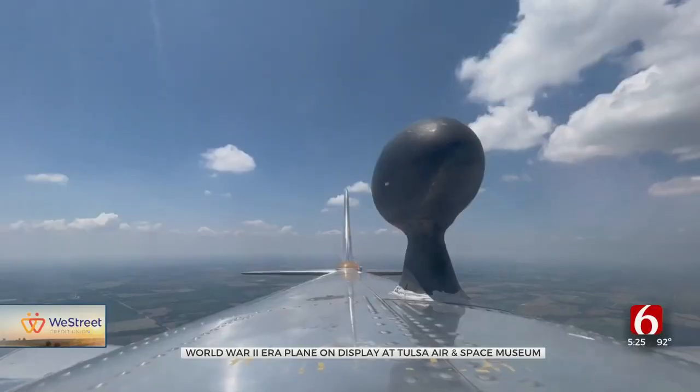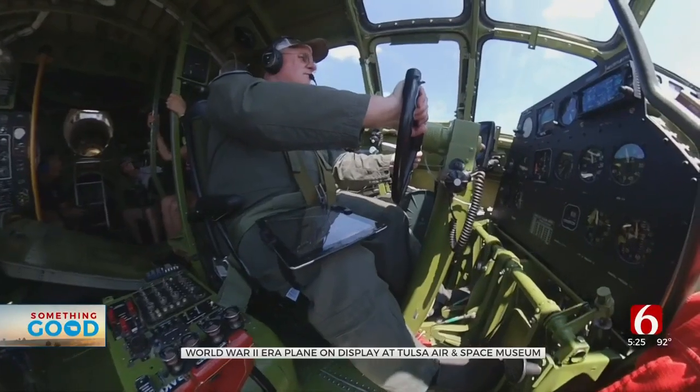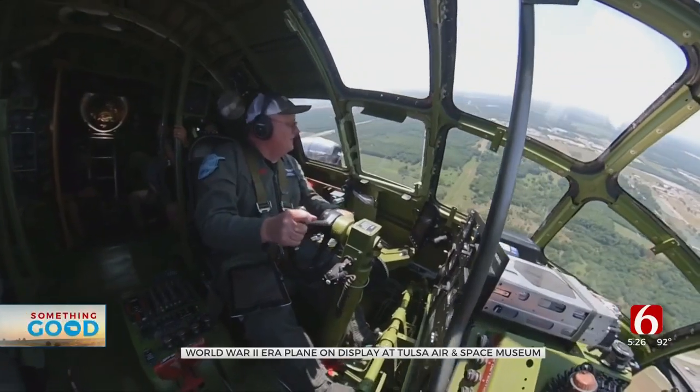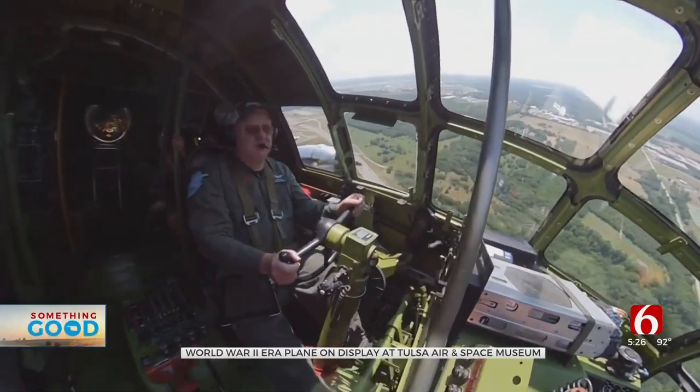It takes a crew of 6 to fly this shiny metal beast, and pilot Sean Elliott just might have the best seat on board. Everybody, every time we climb in that airplane, is just not only thrilled, but highly respectful of what we are doing and maintaining the history that this airplane represents.